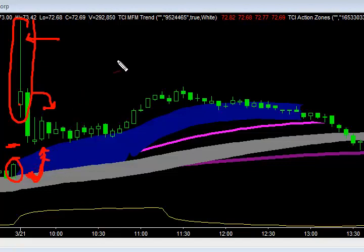So that's what filters out a lot of my trades. Okay, so that's one of the filters I use when trading stocks or ETFs. I need to see the market penetrate up through the high or down through a low. If I'm looking to go short, I will never ever buy on the open or sell on the open. That's just a sucker's game.